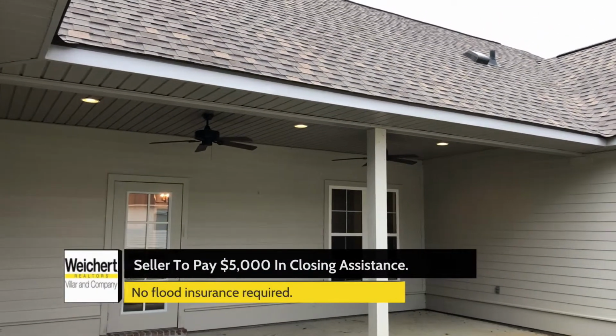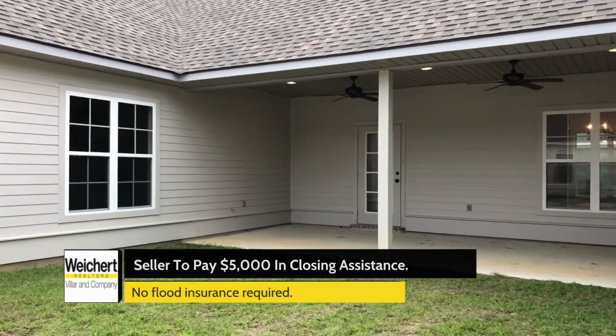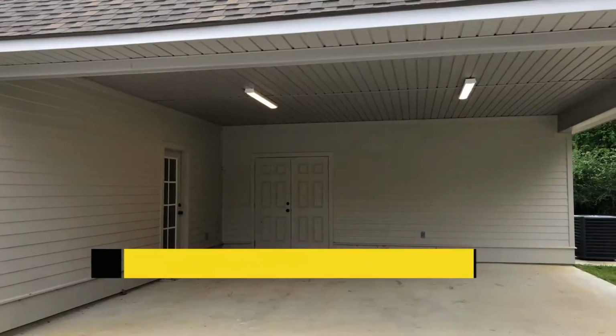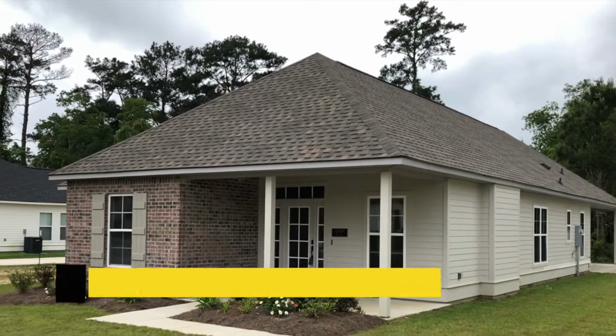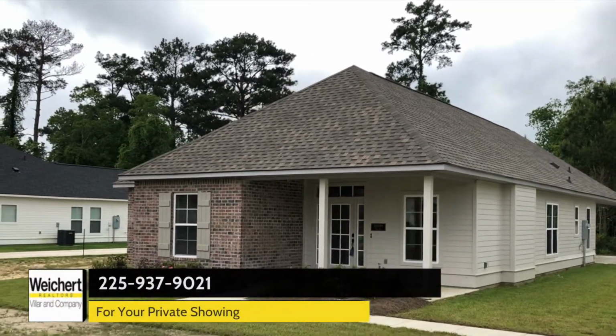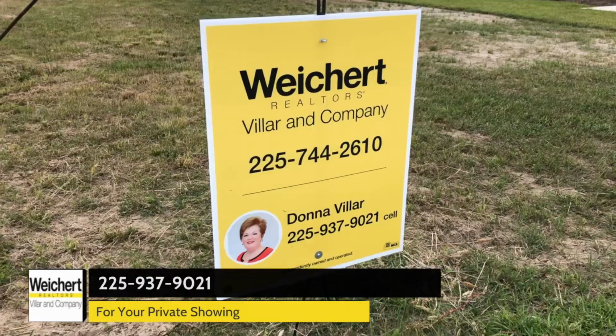The covered side patio is plumbed for gas and water for an outdoor cooking space. And the rear carport has ample space for 2 vehicles. 18049 Diaz Road is turnkey ready. Call for your private showing today.